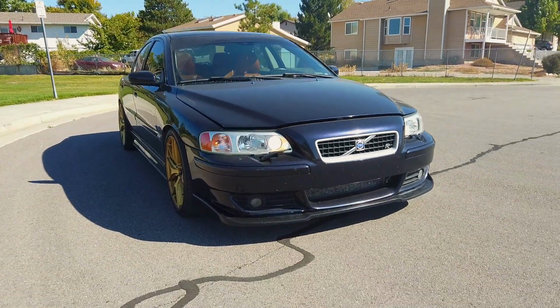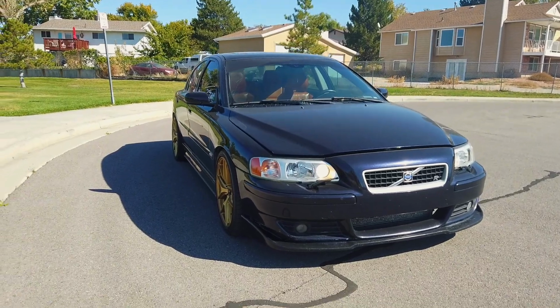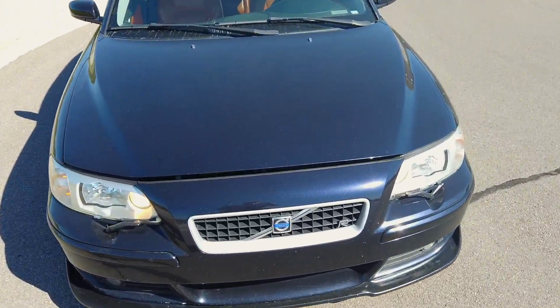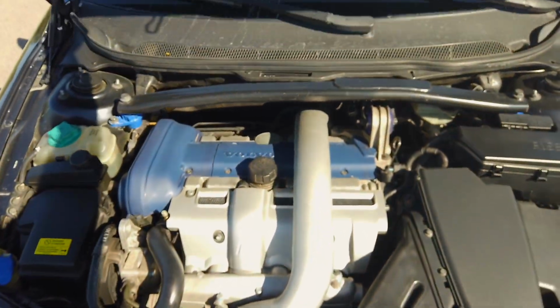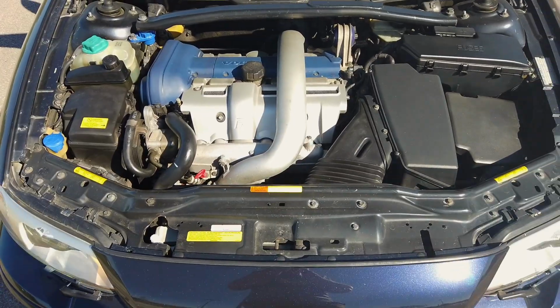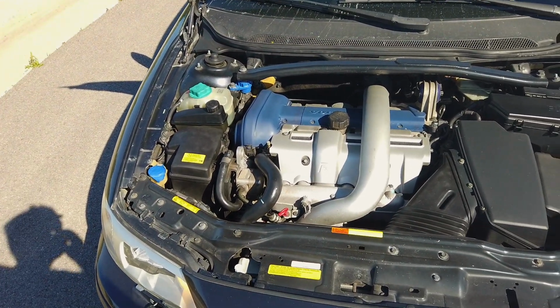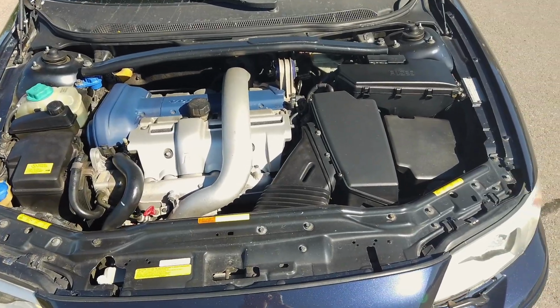This car is such a beautiful car though. I cannot get over it. The body lines of it, just everything about it. So let's open up the hood. So this has a 2.5 liter turbocharged 5-cylinder.